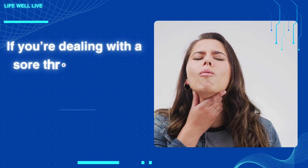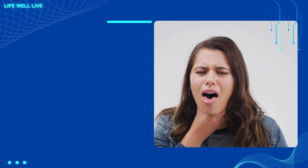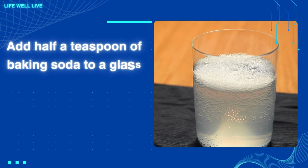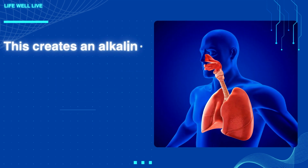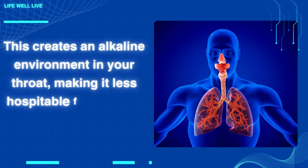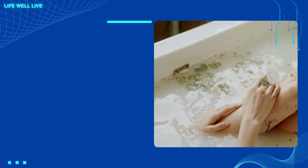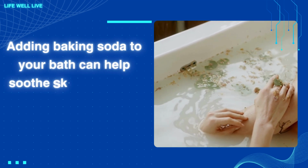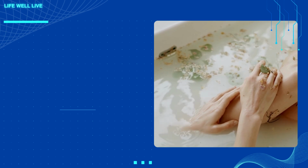If you're dealing with a sore throat, gargling with a mixture of baking soda and water can provide relief. Add half a teaspoon of baking soda to a glass of warm water and gargle. This creates an alkaline environment in your throat, making it less hospitable for bacteria to thrive and helping to soothe irritation. Adding baking soda to your bath can help soothe skin irritations such as rashes, insect bites, and sunburn.